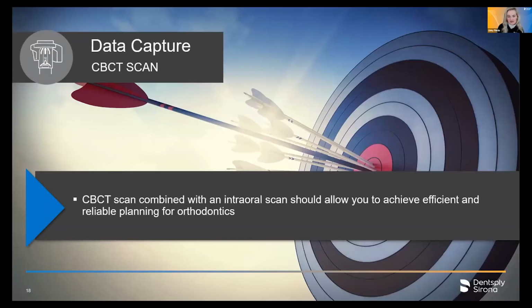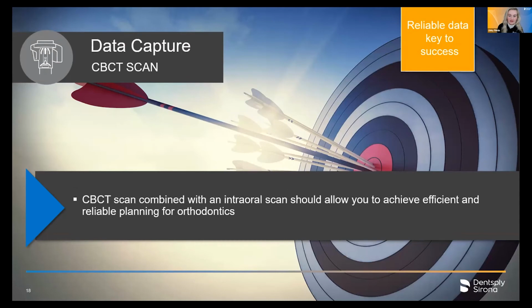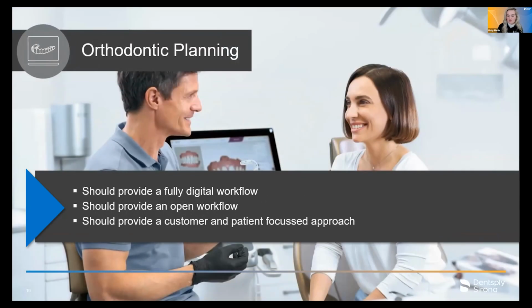So when looking at CBCT, scanning and combining both the intraoral scan and the CBCT data will allow you to achieve efficient and reliable planning for orthodontics, which is the key to success, as clearly demonstrated by James's cases shown earlier. So then looking at the orthodontic planning, it should provide a fully digital workflow, and this will make your workflow efficient and accurate, and also save you valuable time, but also predictable results.